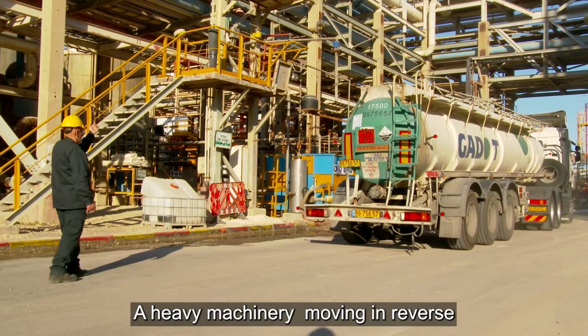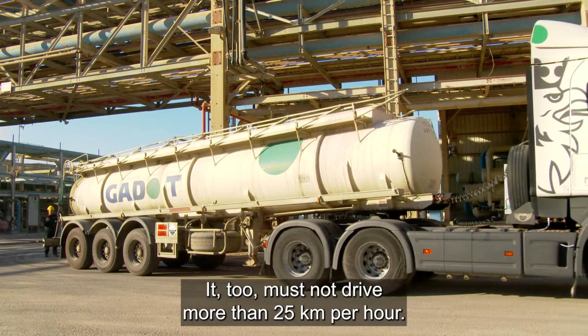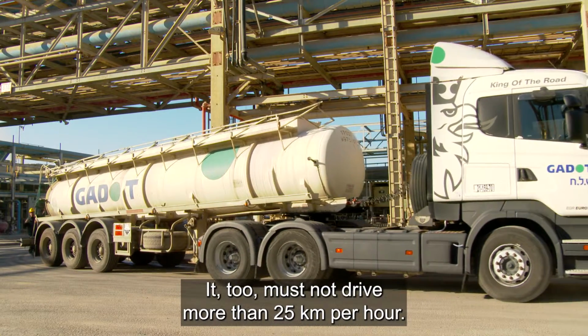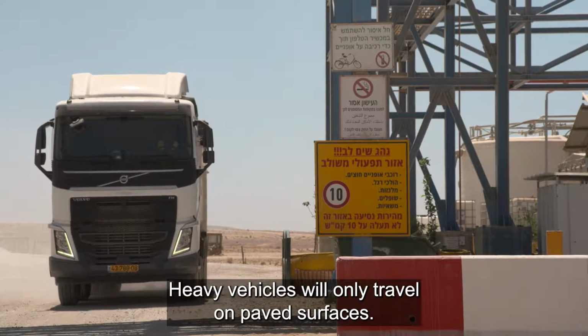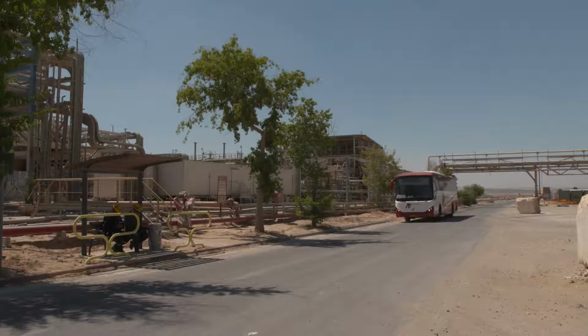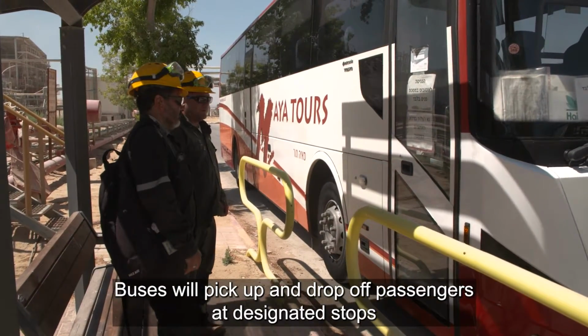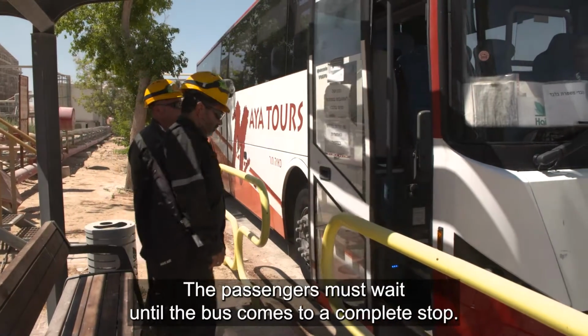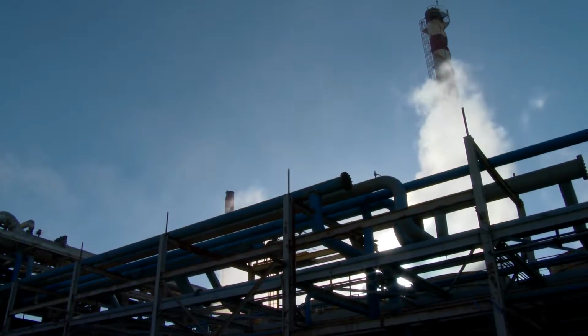A heavy machinery moving in reverse must be directed by an additional person. It too must not drive more than 25 kilometers per hour. Heavy vehicles will only travel on paved surfaces. Buses will pick up and drop off passengers at designated stops. The passengers must wait until the bus comes to a complete stop.